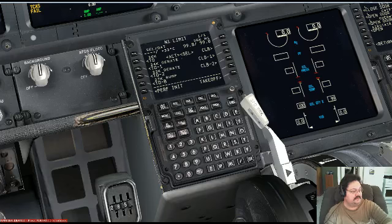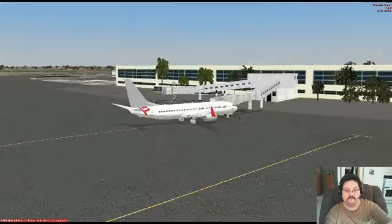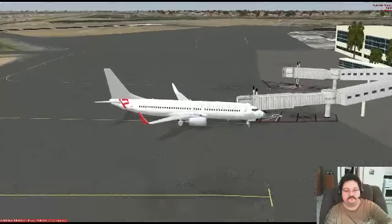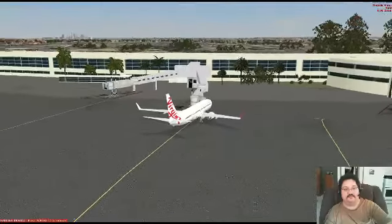Waiting for Active Sky to come up. I'll give it the flight plan. Cool, that's happening. Go on, tail. Get some textures on you. There you are. So there's Perth City in the background there.